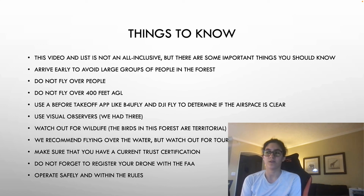So some of the important things to know. This is not an all-inclusive list, but they're helpful. Arrive early to the parks because there are large groups of people, and these are often really good tourist destinations. You're not allowed to fly over people. You're not allowed to fly over 400 feet AGL, above ground level. Using a before-takeoff app, like the ones we mentioned, Before You Fly and DJI FLY, is a really good way to determine if the airspace is clear. By that I mean, is it uncontrolled airspace? You're allowed to fly in uncontrolled airspace versus controlled airspace, where you're not allowed to fly, or you have to get very special permission.